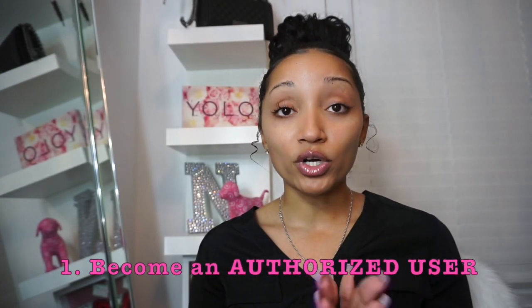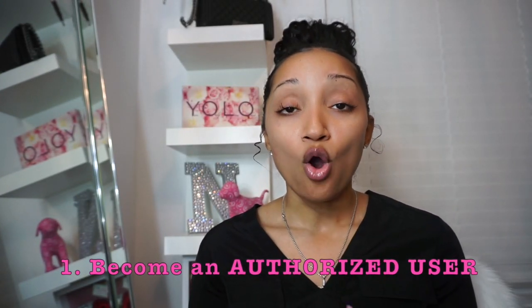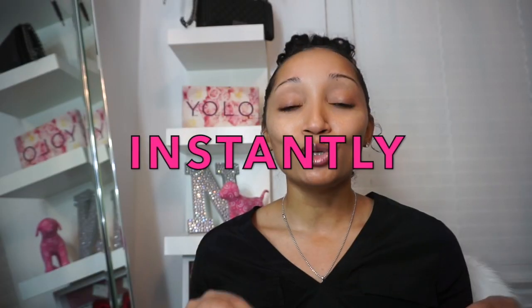So first things first, you want to become an authorized user on someone's line of credit. You want to make sure they've had their line of credit for at least 2 years and that they've had no late payments. So you want to become an authorized user on a good account. But you want to make sure that you can trust that person and that they can trust you. That's an easy way to instantly boost your credit, because it shows that you have a good history, that you're trustworthy, you can pay your payments on time. And it's an easy, quick, fast way to boost your credit. Okay, that's the first thing.